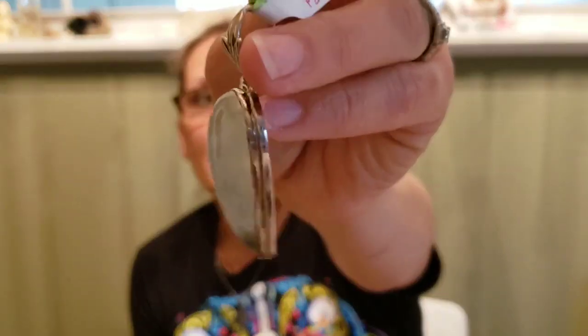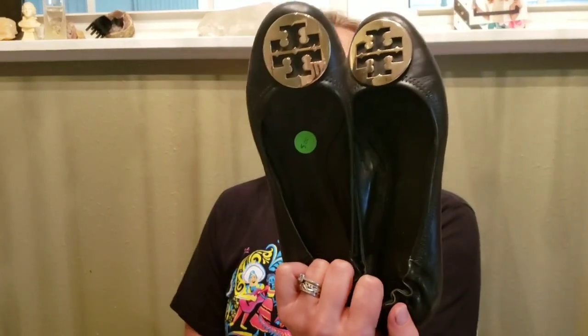So anyway, if anyone's interested, let me know. It's beautiful. I love this part. The bail is really pretty. And I know it's 925. I can test it. Oh, no. It has a mark. Yeah, it's 925. Okay. Next, at that same garage sale where I found the Vince Camuto shoes, I found these Tory Burch flats. So I believe I paid $5 for these, and they are an 8.5. And they are in great condition.